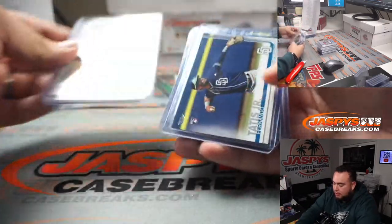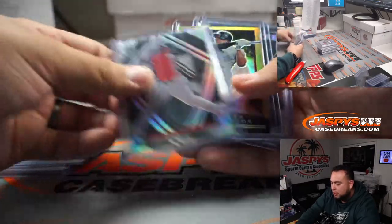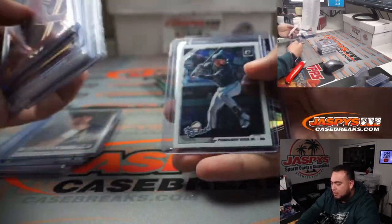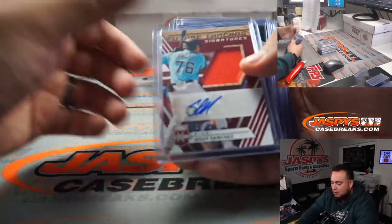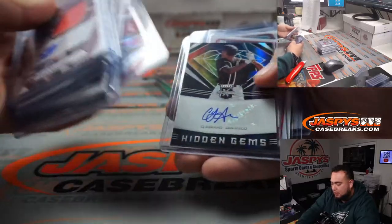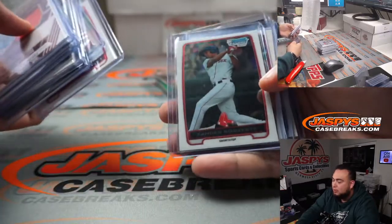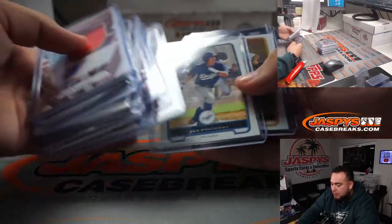Got a little 150 medallion. Got a Fernando Tatis rookie from Series 2. Jeff Bagwell short print. A couple nice hits here out of Chronicles. A couple hits here out of Elite. Back from 2012 Bowman Mega. You got a Xander Bogaerts Bowman's first chrome. Bryce Harper prospect. Jock Peterson's first.